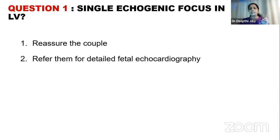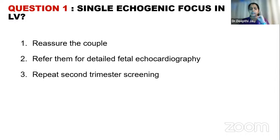2, or shall we refer them for a detailed fetal echo? 3, do we repeat the second trimester screening even though the FTS is done? 4, or shall we offer them termination? I would not be surprised because even now we keep seeing patients with reports coming to us for options of termination for an echogenic foci, even till this date.